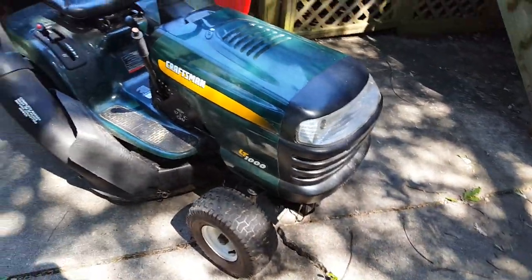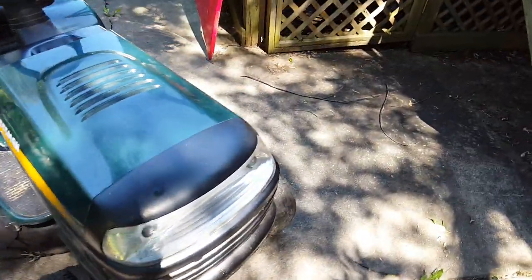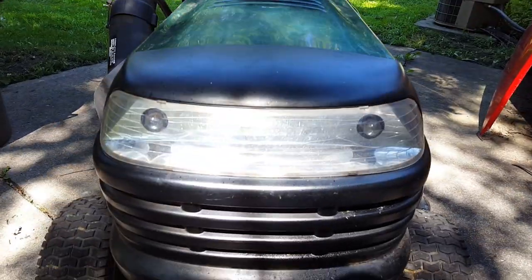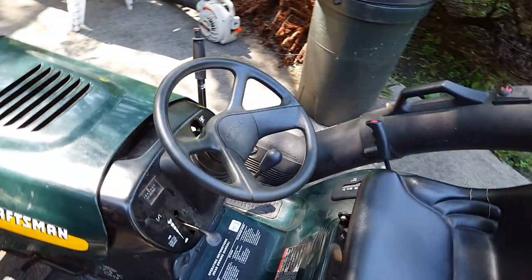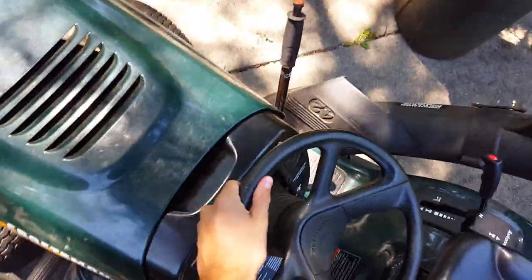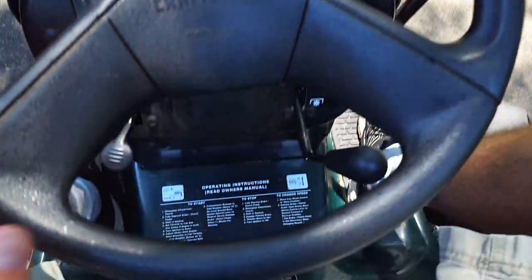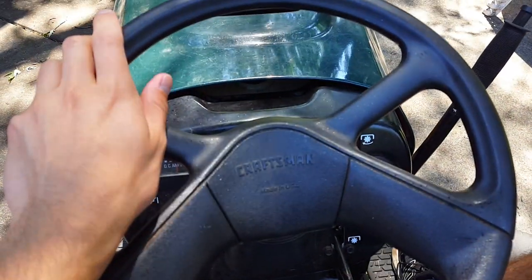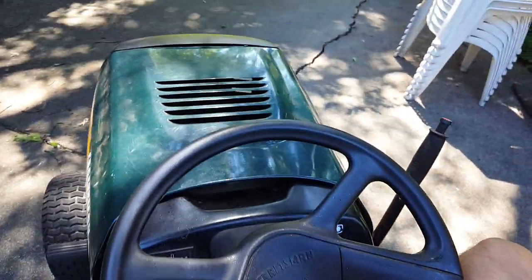Here's a view from this side. You guys have pretty much seen this thing, so I'm going to hop on it and, oh yeah, it's got headlights on it. I'm going to hop on it and we'll go over the controls really quick and then we'll start it up for you guys. So, here's the view from the driver's seat. The battery is under the seat, so I won't show you guys that now, but if you've seen one battery, you've pretty much seen them all.